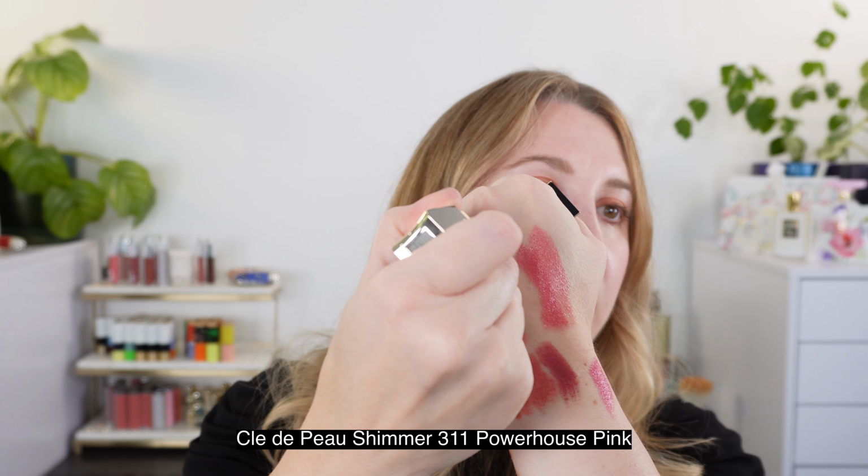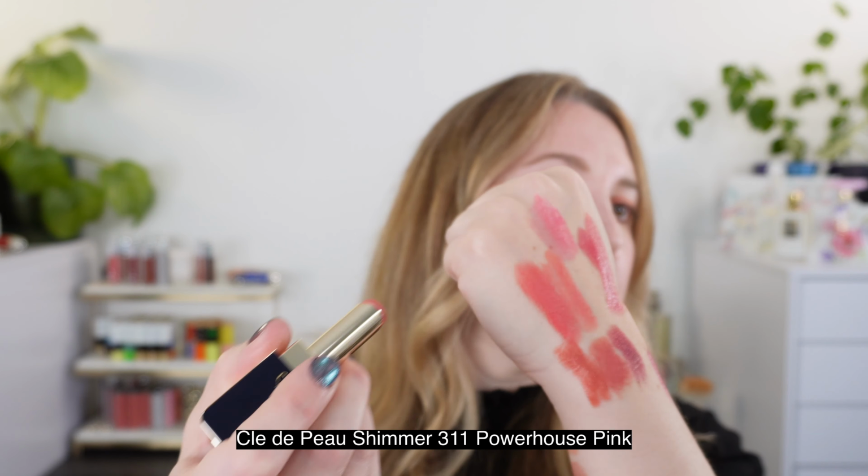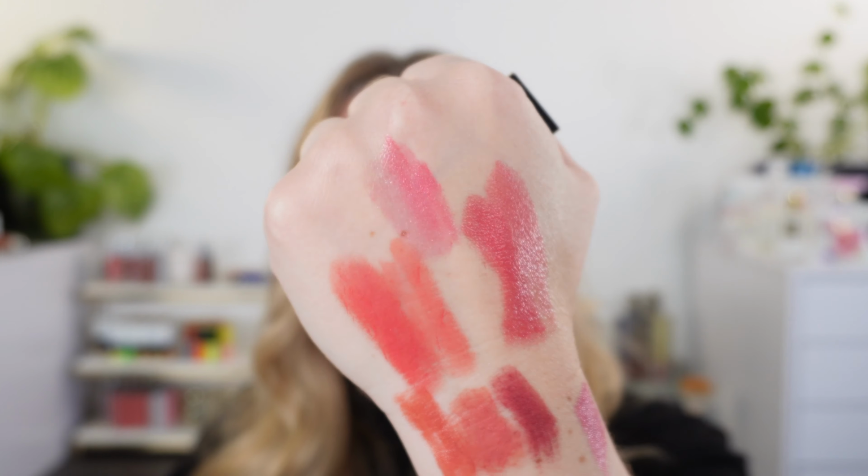Now let's take a look at a few in the permanent line that made me think of these. So this is one of the Cle de Peau shimmer lipsticks in the permanent line. This is 311 Powerhouse Pink. Just kind of wanted to see how this one compares. This one is sparkly. You can see it's definitely going to be cooler and lighter in tone. It's more sheer. This is more of a Barbie pink. So that one doesn't quite go.